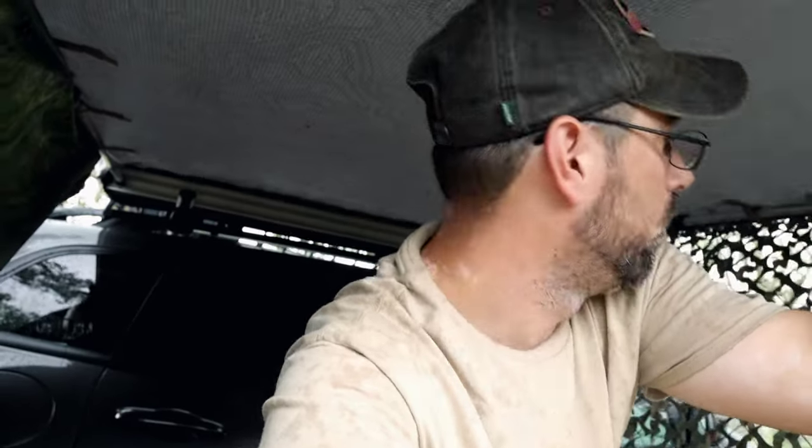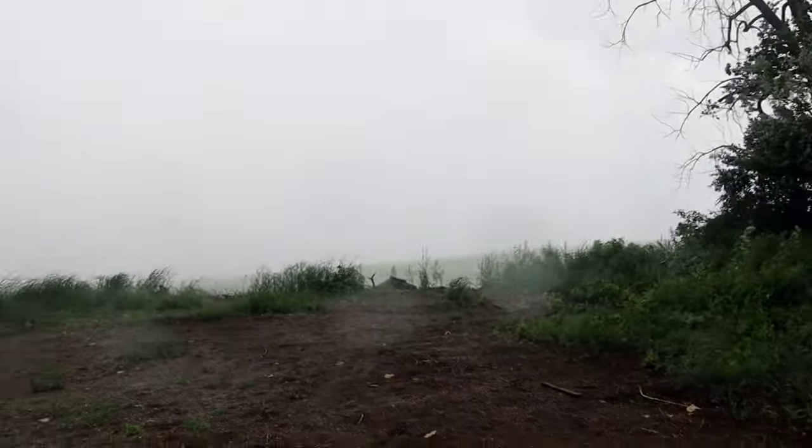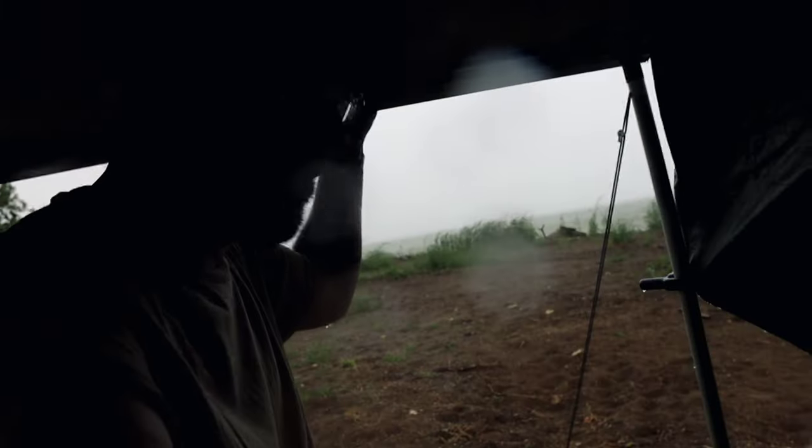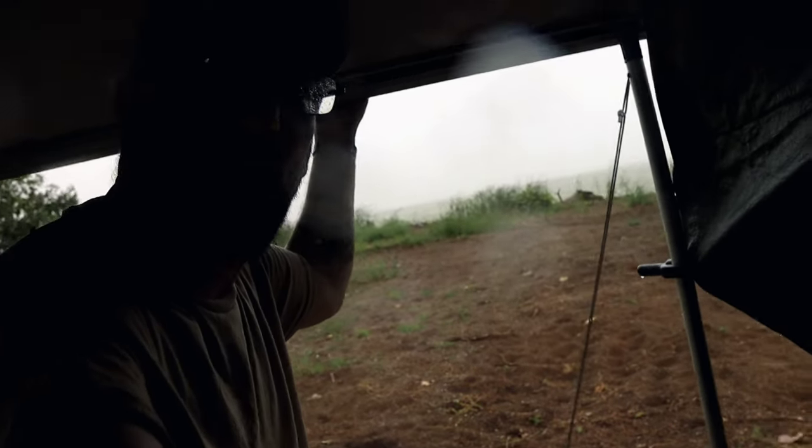Whoa, whoa, whoa. Coming down a little hard. Oh man, it is coming down. Woo! Oh man, here we go. We're gonna go out there and try to get a photo. Oh shoot! So we're gonna try to get a photo of those waves out there. And I'll bring you guys back after the awning is up.